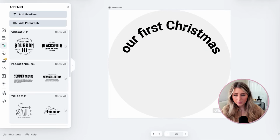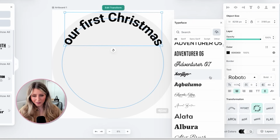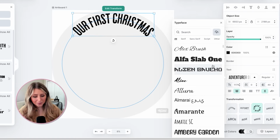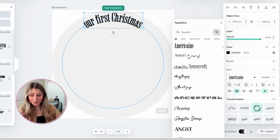Okay. So I'm going to grab this here. I'm going to change the text. I really like the selection of fonts for Kittl. And I said I'm going to change the text, I meant font. I hope people understood me when I said that. So I really like the font selections on Kittl. I think they're really cute and adorable the way they are.